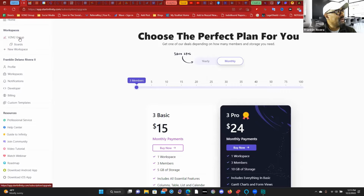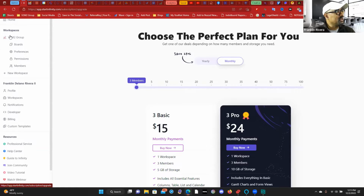Let's go into my workspace. In my workspace right here, you can see that we have all the boards. So that's how you plan.